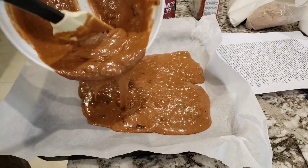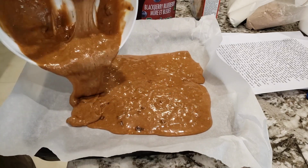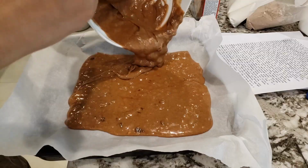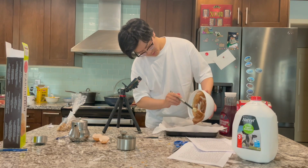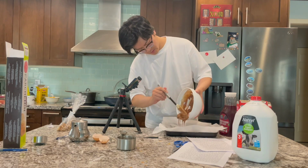That looks chunky and lumpy. Alright, down you go, down you go, down you go.